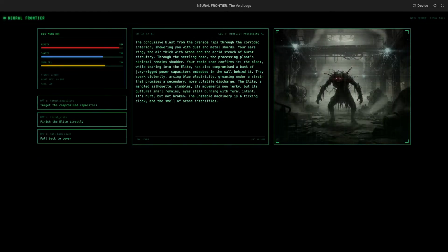The concussive blast from the grenade rips through the corroded interior, showering you with dust and metal shards. Your ears ring, the air thick with ozone and the acrid stench of burnt circuitry. Through the settling haze, the processing plant's skeletal remains shudder. Your rapid scan confirms it.